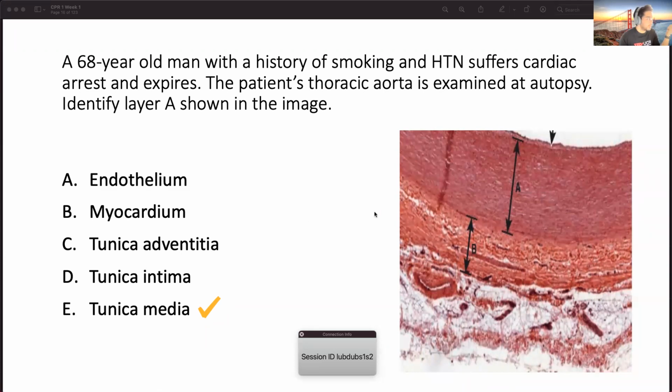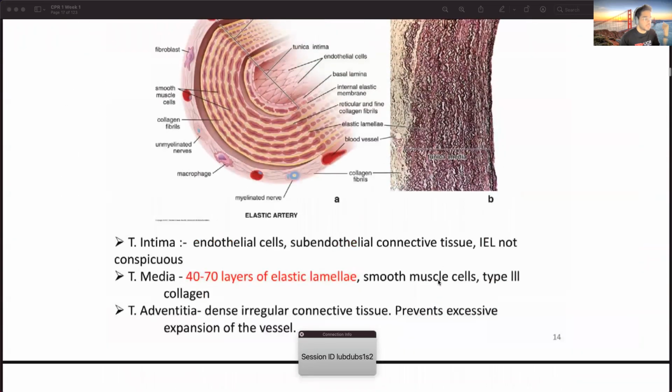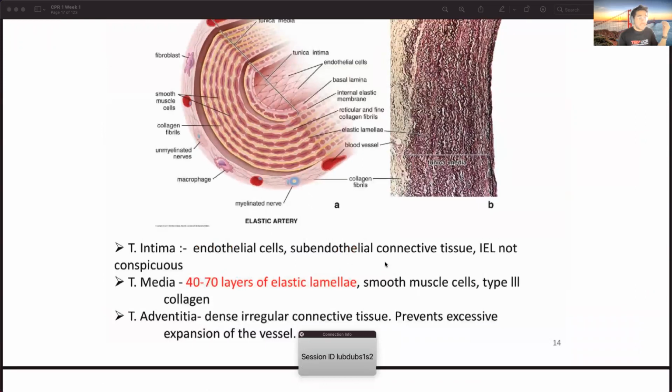Epicardium, myocardium, and endocardium. There we go. I don't know why that took me so long to get to that. Thanks, Armand.